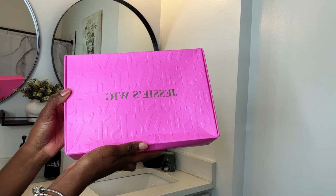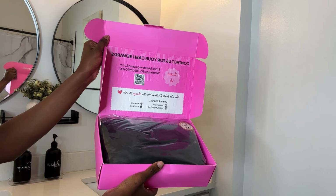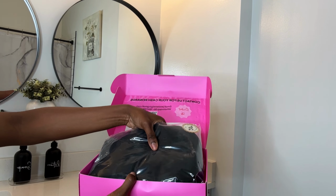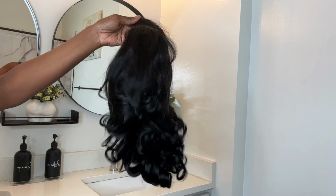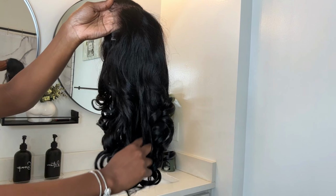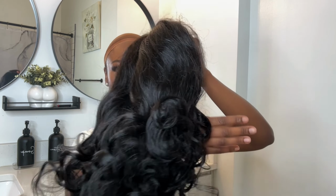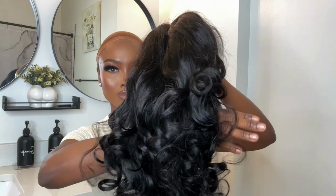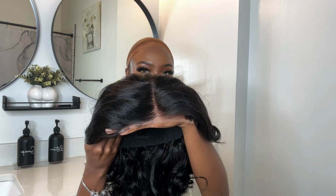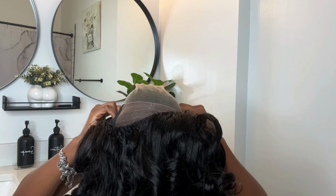All right, y'all, so on to the details of this hair. This is the packaging that my wig came in, this really, really pretty pink box. Again, guys, they sent me over their 20-inch layered curtain bang wig, and this is what it looks like right out of the box. It came pre-curled with these soft bouncy curls. The lace on this wig is 7x5, and it did come pre-plucked, pre-bleached, pre-everything.